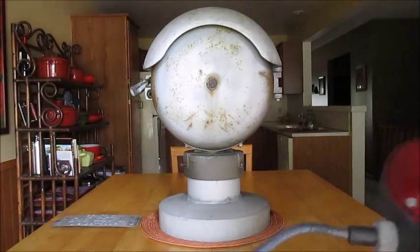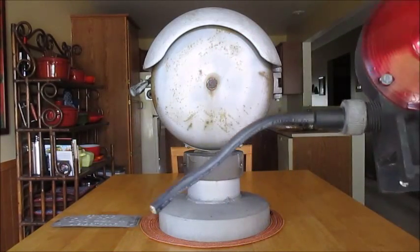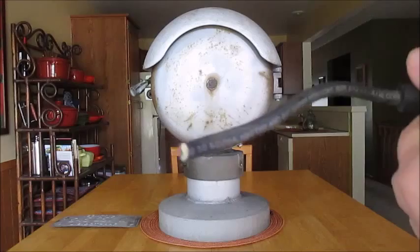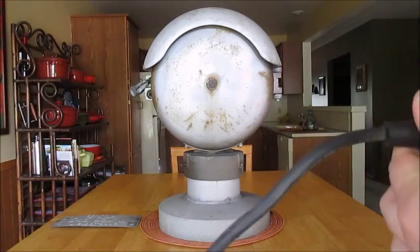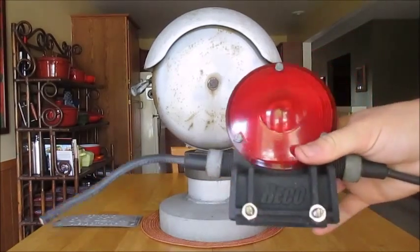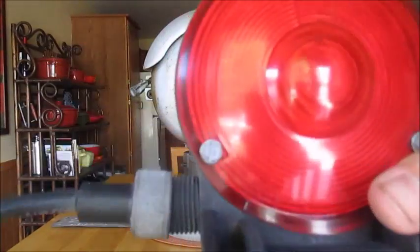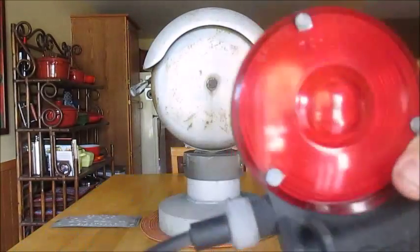Something that they're not afraid giving away. It's a little Reco gate light. It's got a little bit of wire on here. This is not on here very well. Oh well. These Reco gate lights, they're made of plastic. It says Reco on the front. It has a red lens. I know the light works.